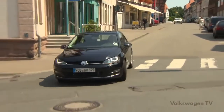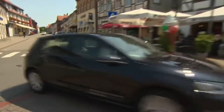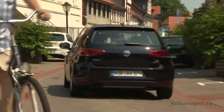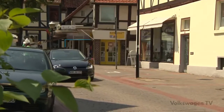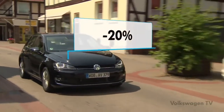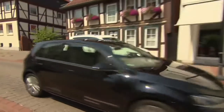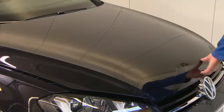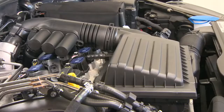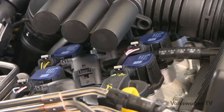In the new European driving cycle, in short NEDC, active cylinder management reduces the engine's fuel consumption by up to 0.4 litres. In city driving, the engine consumes up to 20% less fuel. The engine with cylinder deactivation is characterized by 4 actuators attached outside. How do they work?